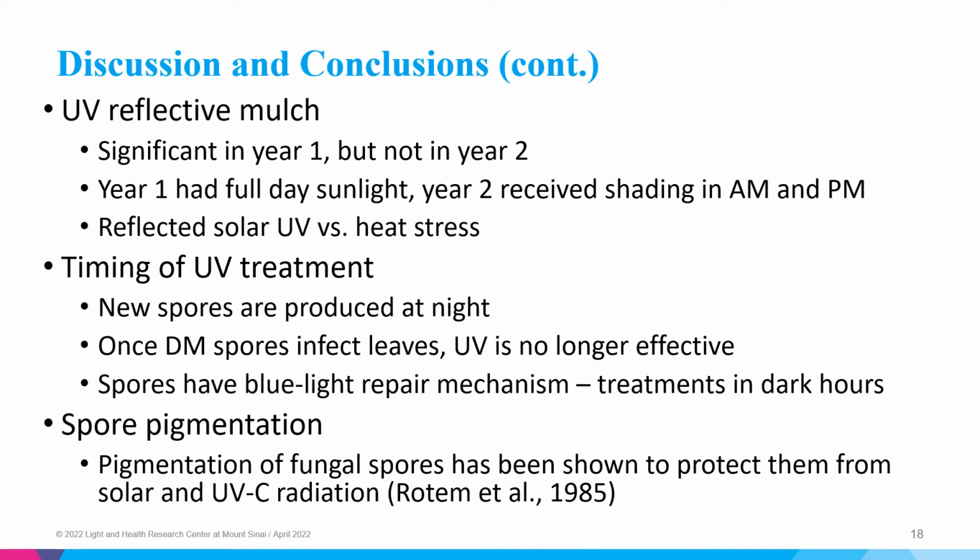Another important consideration is timing of the UV treatment. Now, you've heard me say that the treatment should be done when there's going to be a period of darkness following so that the DNA repair mechanism can be defeated. But also it's important to consider that new spores are also produced at night, and if you treat too soon, you'll miss those. You'll treat before they're produced and possibly not inactivate them. So the ideal time would be after the spores are produced, but before it's too late to defeat the blue light repair mechanism.